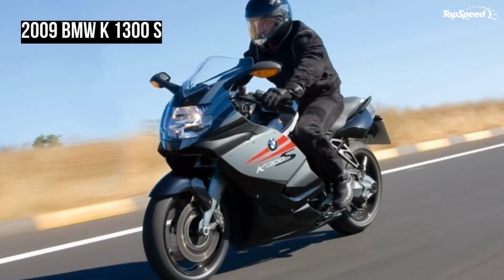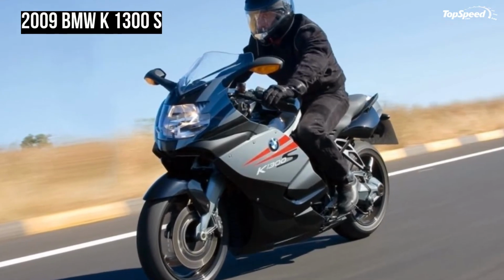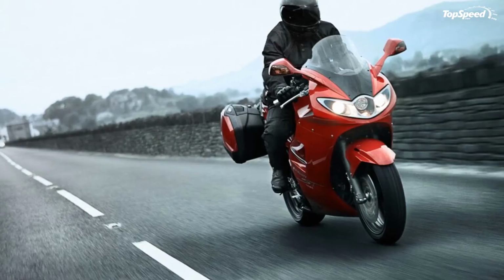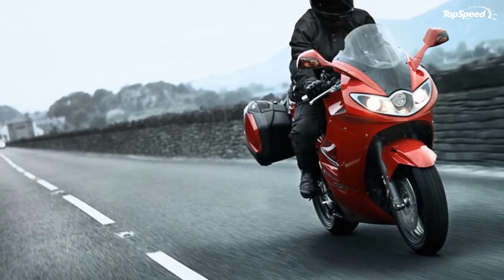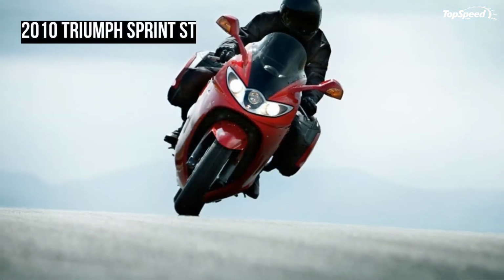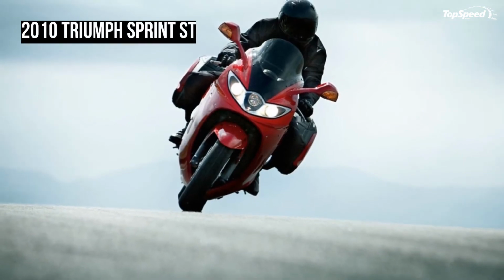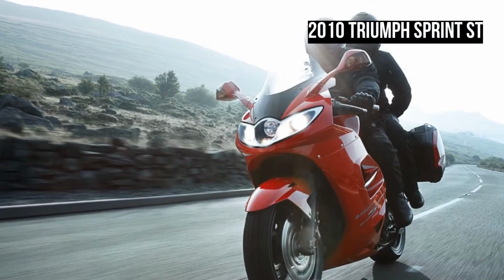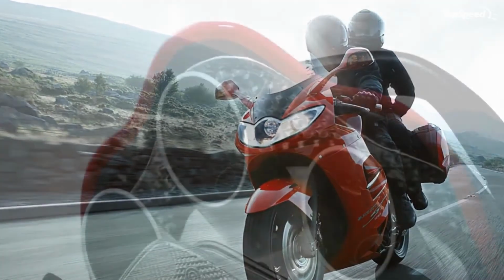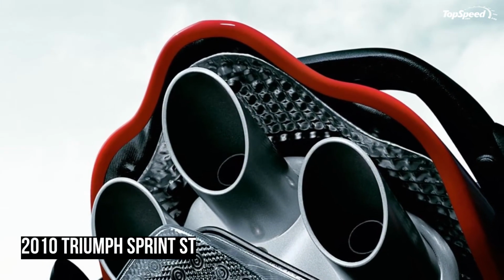Triumph can either get on with the work on their new Sprint Street model if planning not to fall that much behind the BMW K1300S, or simply carry on producing their sport tourer as it is, a much cheaper alternative for the much greater German and Japanese bikes. But, as we mentioned at the beginning of this article, the Triumph Sprint Street is a gentleman's motorcycle and too much horsepower can sometimes sound vulgar in this case.